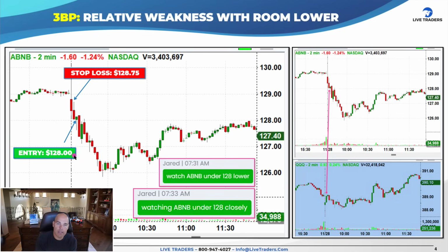What mistake did I make on this? I didn't pay up for it. That was the mistake I made. I wanted 128.25. It went to 128.17. Okay? You see this bar right here? I missed the initial entry. And right there, it bounced back up to 128.17. And I told the room, 128.25.